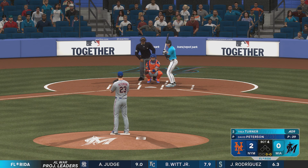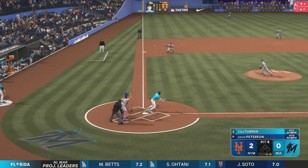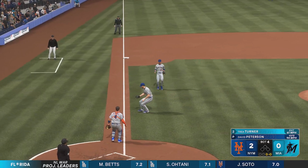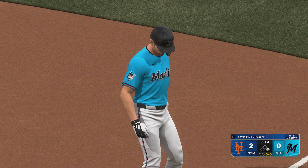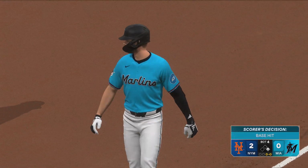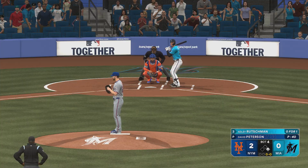Ready to go, bottom 4. Here's Turner now. Swing, and this one's bounced to the ground. No play, that's an infield single. Went up there looking to be aggressive and got something he could handle. And now a chance to maybe get creative on offense with good speed on first.